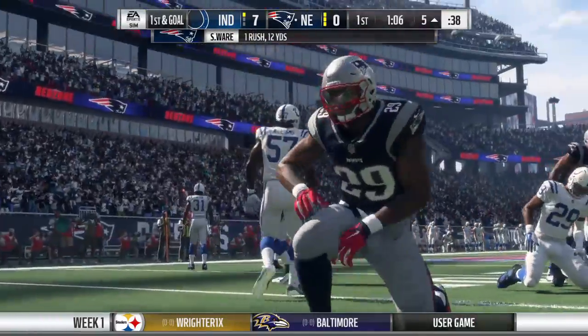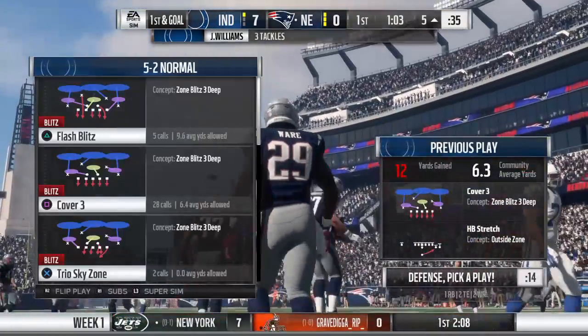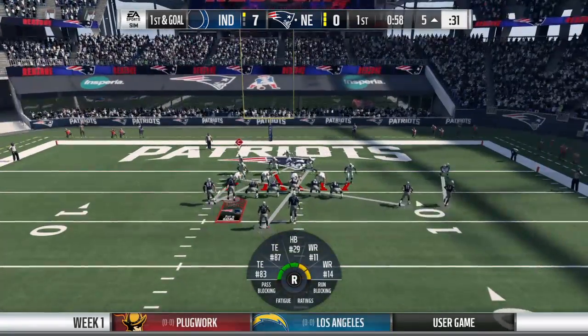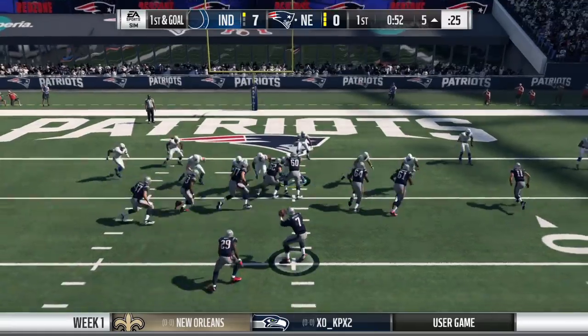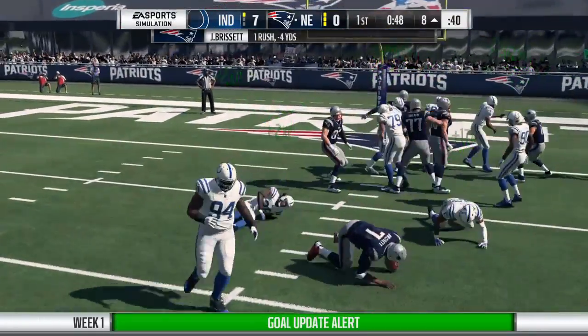Back-to-back nice plays, 12 yards that time and a first down. At this stage of the game, the run-pass numbers are a little bit out of whack because most of their yardage has come through the air. But in a sense, that just sets things up for big runs like that because the defense might be a little bit off balance. They pick up another first down with that run. 5 yards to go for the offense. First down and goal from that 5-yard line.